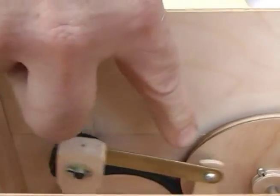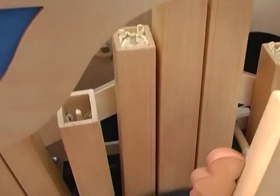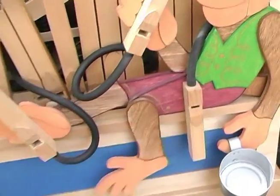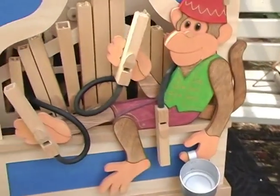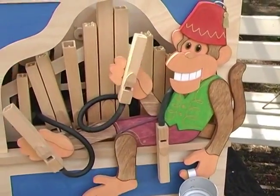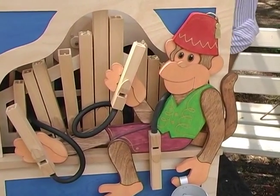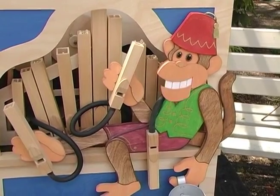Here's the crankshaft, and then the power comes back to here and moves the various features of the animation. And then the monkey's jaw is actuated by a little lever on the back of the organ. We usually wait till the little kids are standing around and then give them a grin.